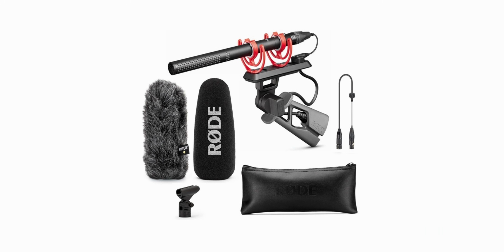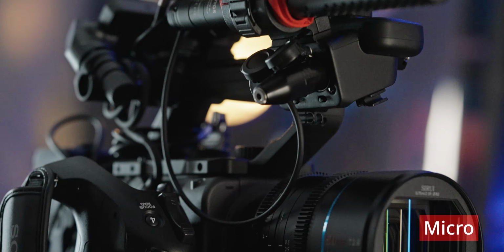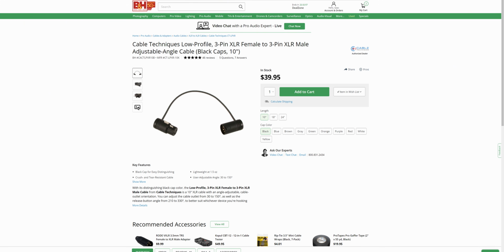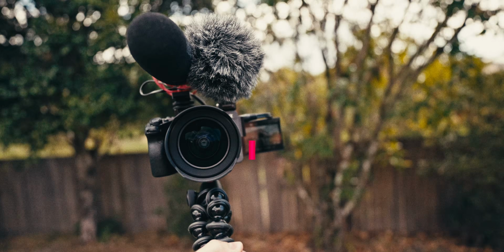Another thing I love about this mic is all the accessories you get included in the box when you buy it. Rode's chucked in pretty much everything you need except an XLR cable. And if you are looking for an XLR cable, I'd suggest getting one of the slimline ones, like the ones from Cable Technics, as it just makes the FX6 feel so much smoother and nicer than when you've got a normal full-size XLR cable attached.